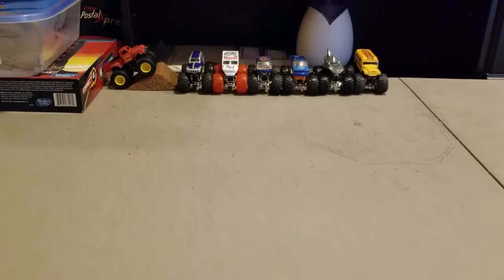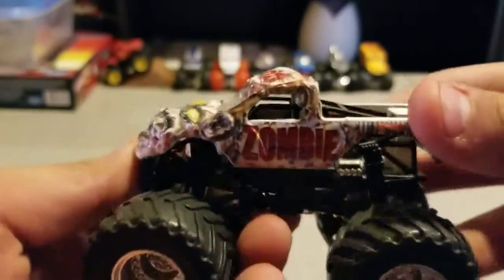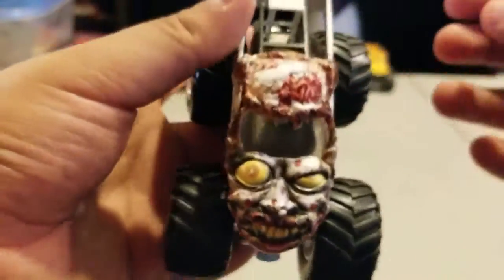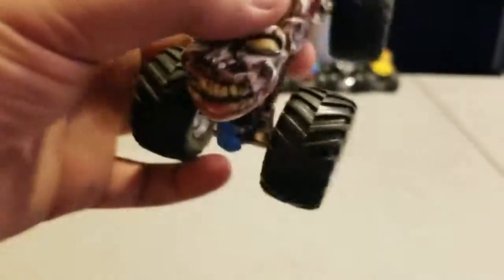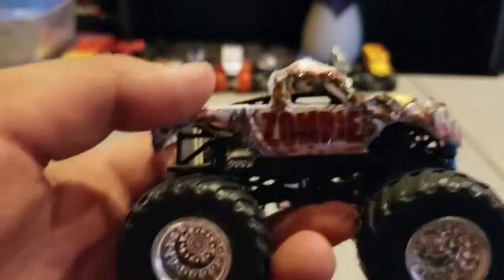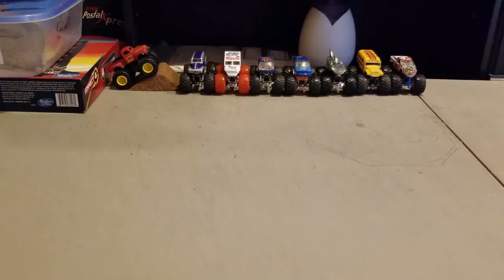Next one will be Zombie. In our city on March 3rd, 2019, we had the fire version of Zombie, and it was hype. The thing that I was disappointed about at this Monster Jam was that they were breaking down a lot, with malfunctions. I just hated that one, but every other one was fun.